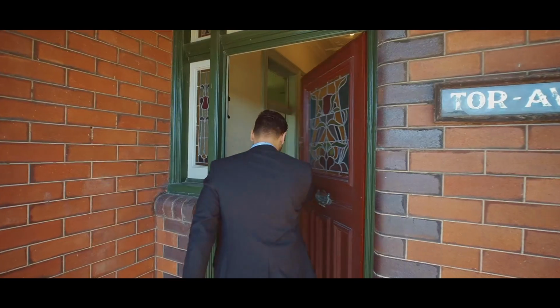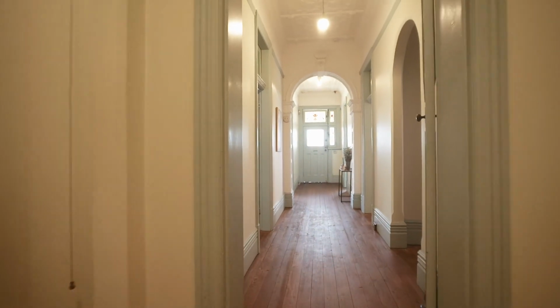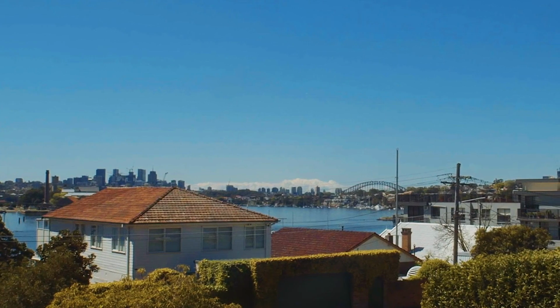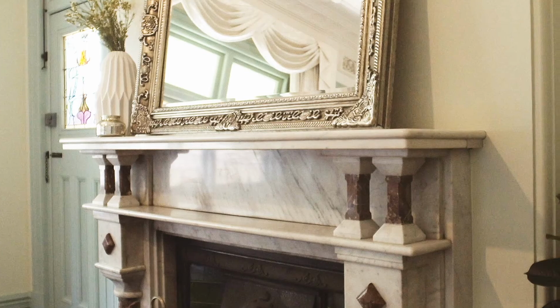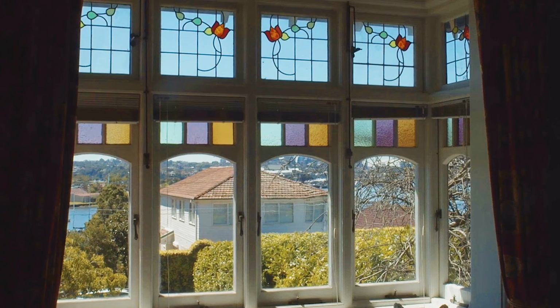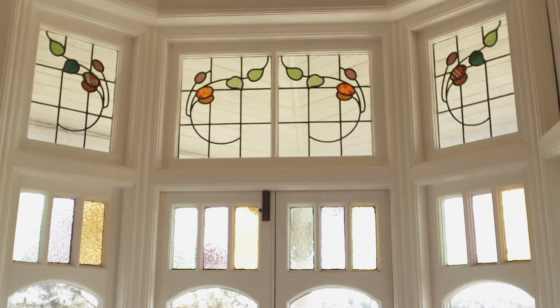With endless potential, this home truly is a rare offering with so many standout features. A few of my favourites have to be the direct city view, the high ornate ceilings, the original fireplaces which are all in impeccable condition, the stunning LED light windows and doors, and the endless possibilities of this mammoth parcel of land.